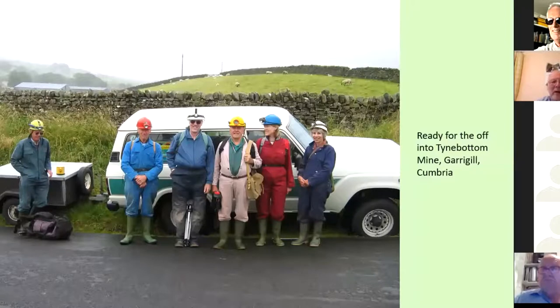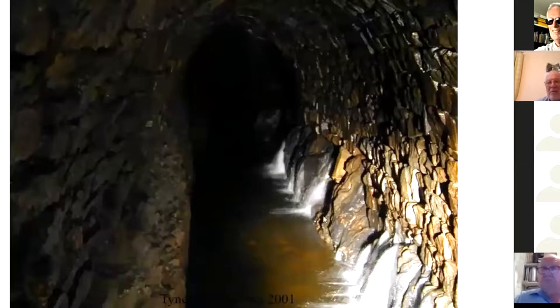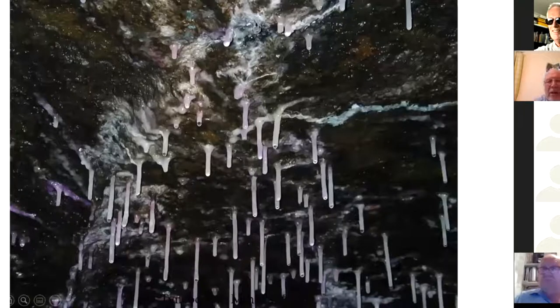There's the way in, plenty of water coming out. This is coming down and trying to get into it. When you get inside, one of the first things you see is water rushing through the side of the wall, but that's all okay. Stalactites are coming off the ceiling everywhere. You can see the cobalt in the purple in the ceiling. Again, you've got the calcite flowstone everywhere.